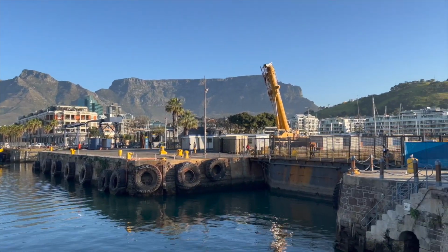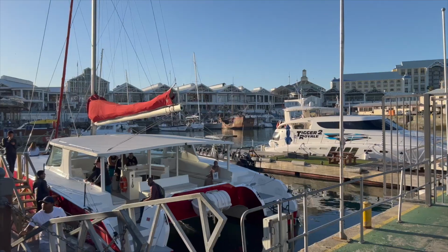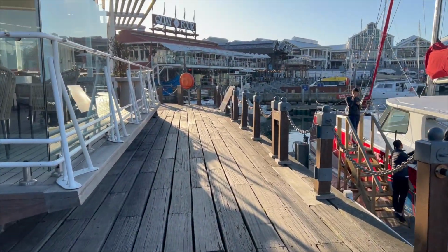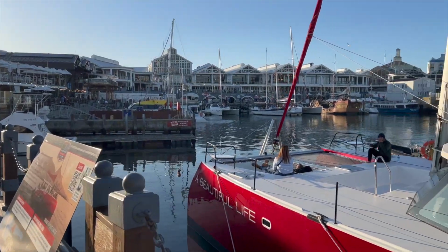This is our view of Table Mountain from right by our hotel, and we went to the food hall at the V&A Waterfront. It was great. We tried a ton of different things, and then we just walked around on our first day. So this is what you see around that area.